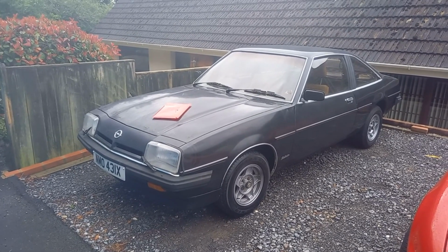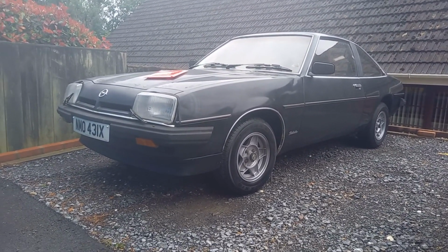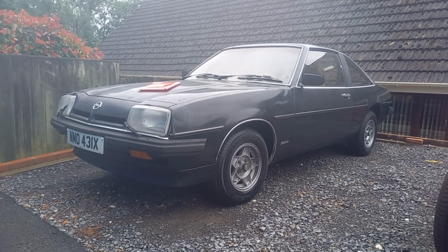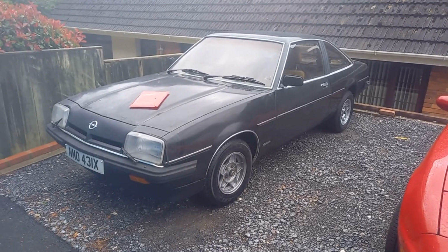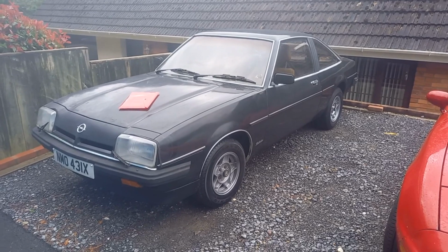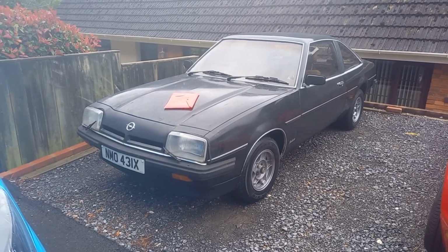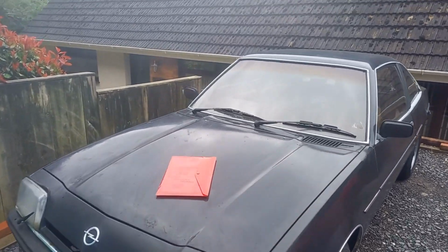So we have a new toy to play with. Lovely original but rough Manta 2 litre SR Berliner. Beautifully original though. I did consider tarting this up into a sort of 400 replica, but I think that would be a crying shame. I think this deserves to go back to a nice genuine, unmolested car.